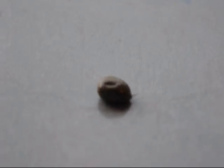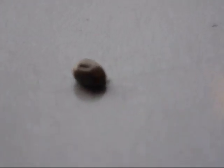Now the question is, can this tick be eaten by my chickens? That's the next question. Here, Sweet, chick, chick, chick, chick. Oh, they see it. Did they find it? Oh yeah, they see it.